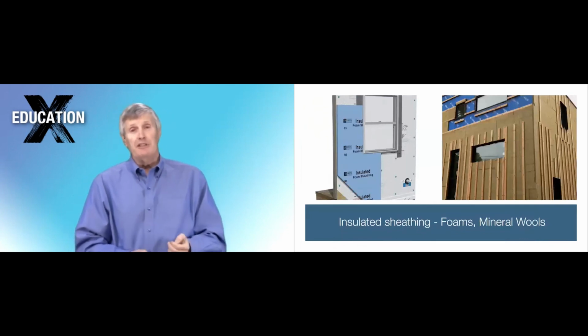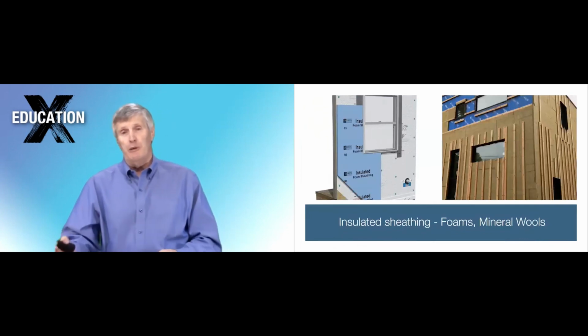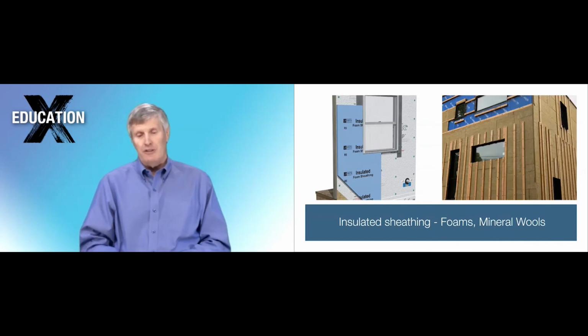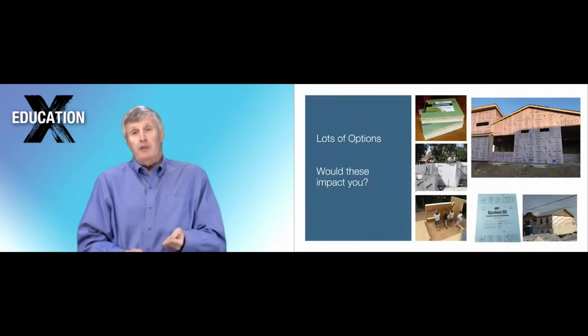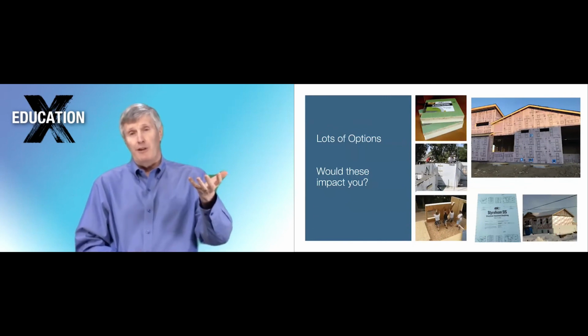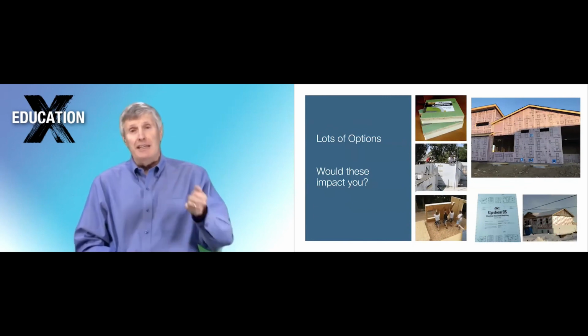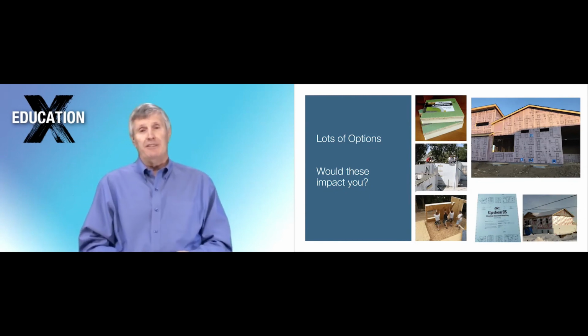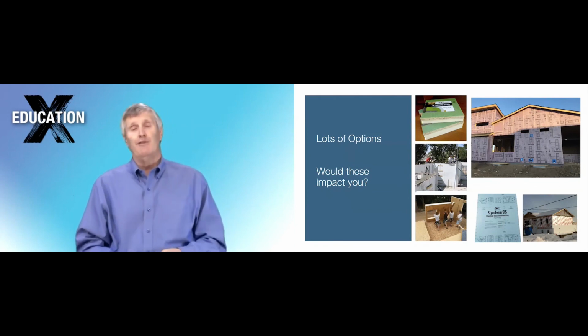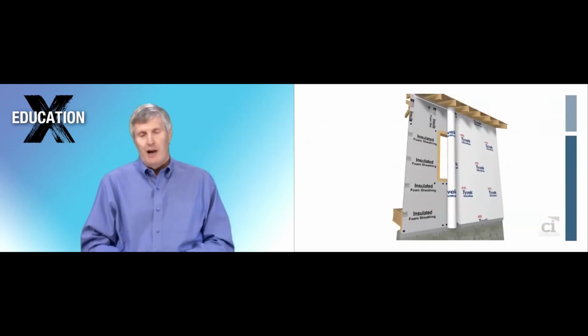And when we talk about insulated sheathings, it could be foam, it could be mineral wools, lots and lots of choices out there that you want to work with, lots of options. And which ones do you want to use? You'll see more and more manufacturers thinking about integrating it into the structural components, but pinks, blues, greens. Of course, you could get to SIP panels, which I'll talk about in a second, insulated concrete forms, lots of options to improve the performance of your walls.